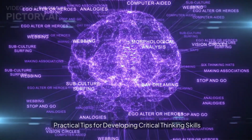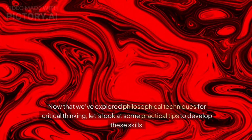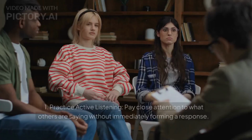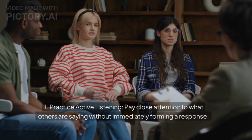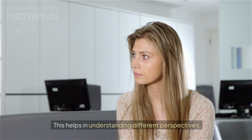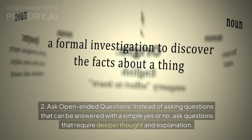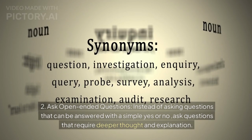Practical tips for developing critical thinking skills. Now that we've explored philosophical techniques for critical thinking, let's look at some practical tips to develop these skills. 1. Practice active listening. Pay close attention to what others are saying without immediately forming a response. This helps in understanding different perspectives. 2. Ask open-ended questions instead of asking questions that can be answered with a simple yes or no. Ask questions that require deeper thought and explanation.